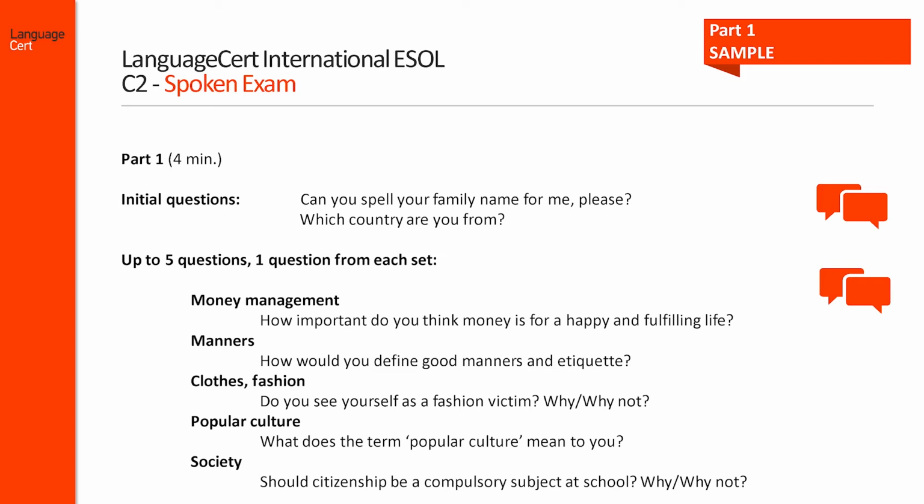Here, the first assessed question relates to money management, and its question is, how important do you think money is for a happy and fulfilling life? Then the interlocutor will proceed with a second question taken from a second set, which in our case here relates to manners. The question might be one of the following, for instance. How would you define good manners and etiquette?